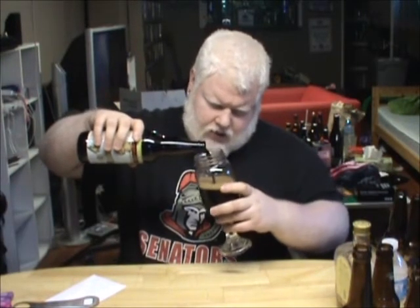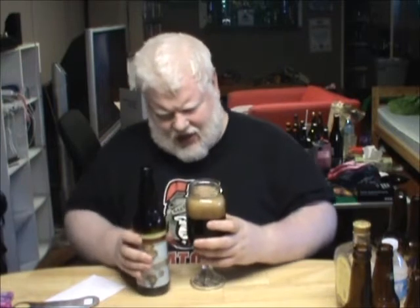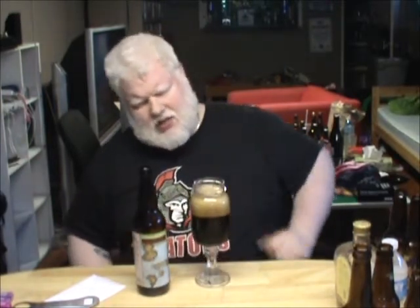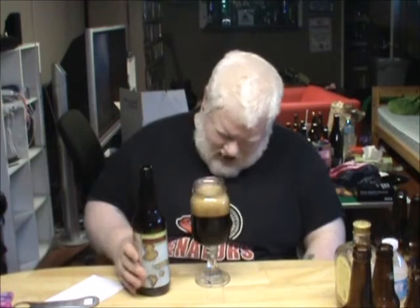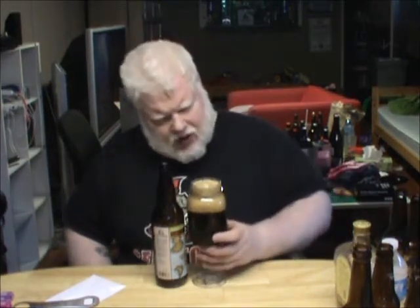Now, I do believe this is considered an American Imperial Stout, which would mean it would be a little hoppier. If that's the case, I don't know how I'm going to feel about it, because I do like the darker beers myself, personally, more than the more golden beers, and I like the more roasty, more chocolatey, more caramelly, more traditional stouts, more than I like the new American hybrids. So we'll see what we think, eh?